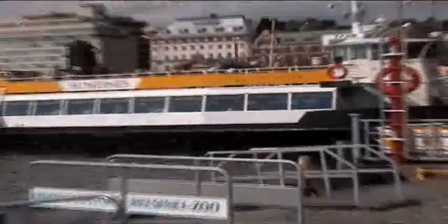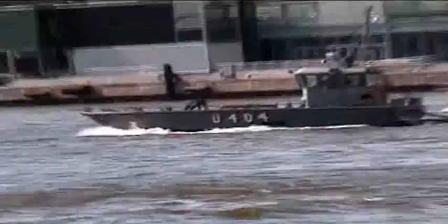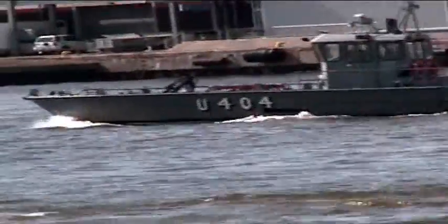Here we are. We're at the marketplace on the ocean. We just took a walk from our hotel, a little tram ride. We got this two-day pass. That looks like a military boat going out there in the bay. U-404. And here's some of the ferry boats. That's the Silja Line Supercat to Tallinn, Estonia. That's the Silja Line port.